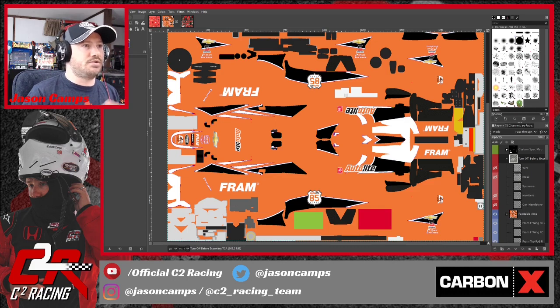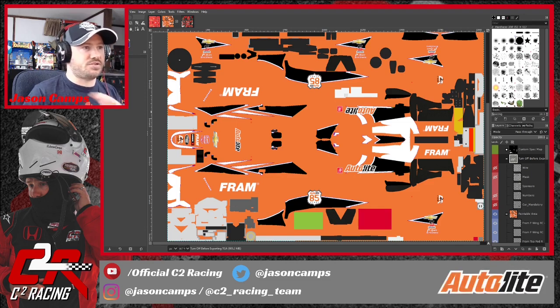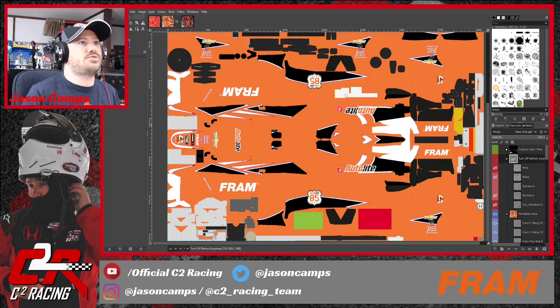You get another dialog window that asks you to pick an origin, whether it's bottom left or top left. You don't do anything on that. Just hit export when you see that window pop up. All right, and now we have exported it. And now what we have to do is go into Trading Paints. So we're going to load this up.